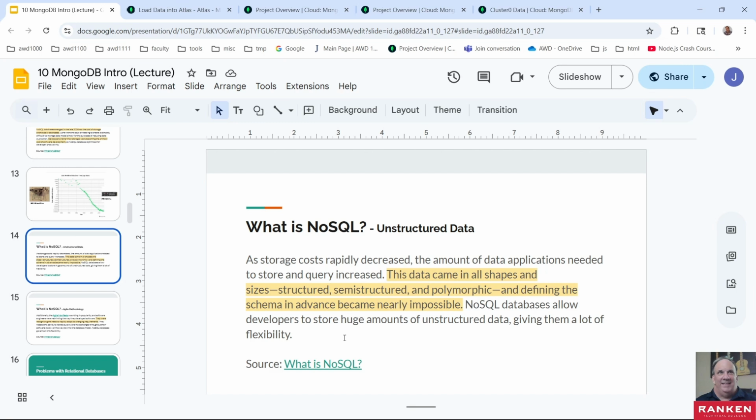They're different kinds of data, but it's still considered data. A file is considered data. A video is considered data, but they're different. They don't have associations like products and things like that. NoSQL databases allow developers to store huge amounts of unstructured data, giving them a lot of flexibility.